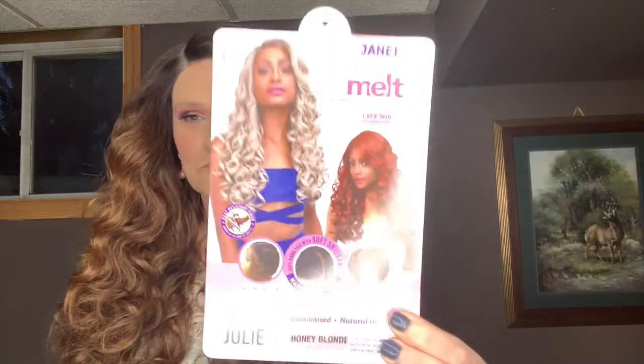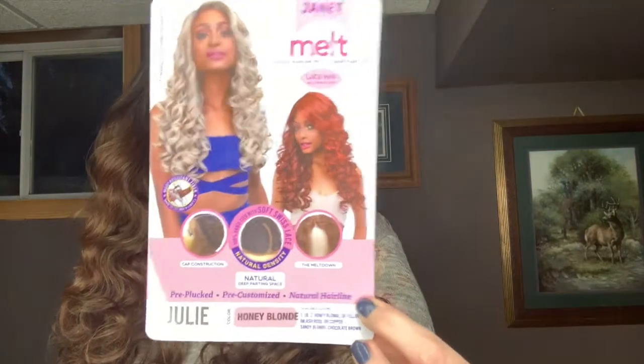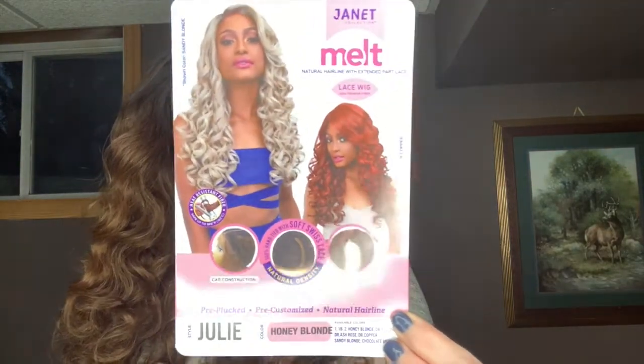But this wig I'm wearing right now, as you know, I name all my wigs. If you don't know, I'm telling you now. This one I named Lorraine, and she's actually Janet Collections Julie. And I have her in the color Honey Blonde. Down here it does list the colors she comes in, so there are a few. And let's see, there's a few things in here that we're going to be talking about. It says she has a pre-plucked, pre-customized natural hairline. She has a lace front, and also she's heat safe up to 360 degrees Fahrenheit.